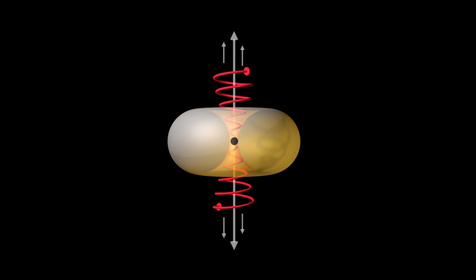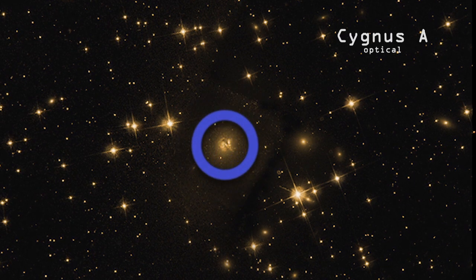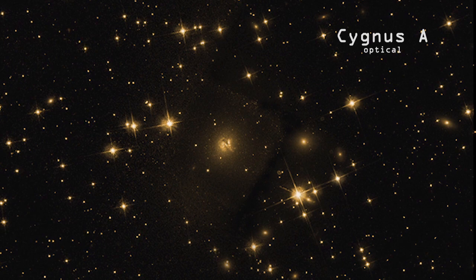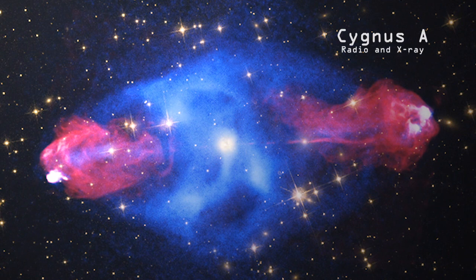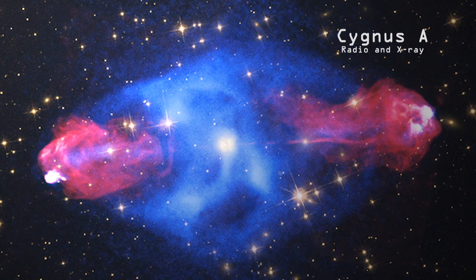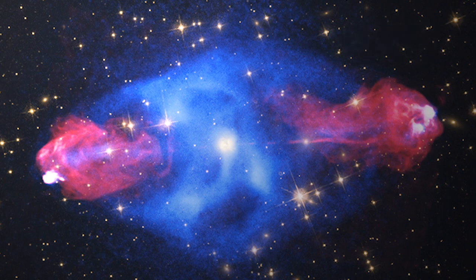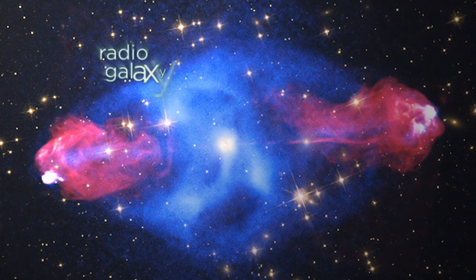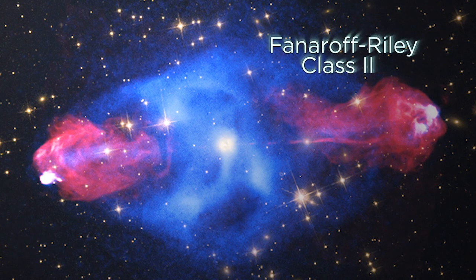There are many different types of active galaxies that go by different names, depending on how luminous they are and from what angle we're viewing them. For example, an optical image of Cygnus A shows a galaxy with an irregular shape. When we look with radio and X-ray telescopes, we see the galaxy is surrounded by a haze of X-rays, and at radio wavelengths, we see two jets that puff out into galactic-scale fireballs. This type of active galaxy is called a radio galaxy, or to be persnickety, it's a Fanaroff-Riley Class II radio galaxy.